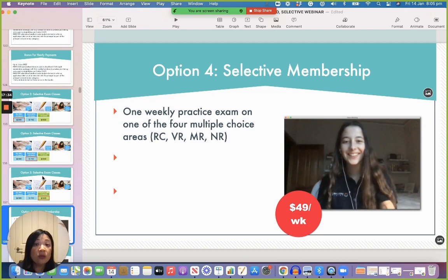The other option, okay, which is more cost effective for some families, is the selective membership, which will also be starting in term 1. So if you didn't want to do 3 exams each week, okay, you might think that's a little bit much in addition to the selective exam classes, we have a selective membership. So for $49 per week, and this is just direct debited, and this is going to be conducted online. Okay, so often last year we did it on a Tuesday evening from 5 till 7 p.m.